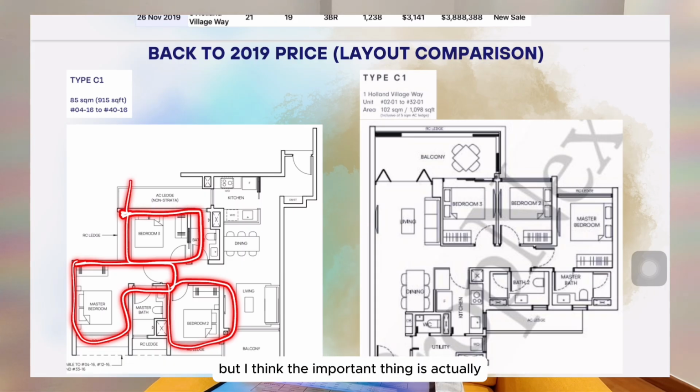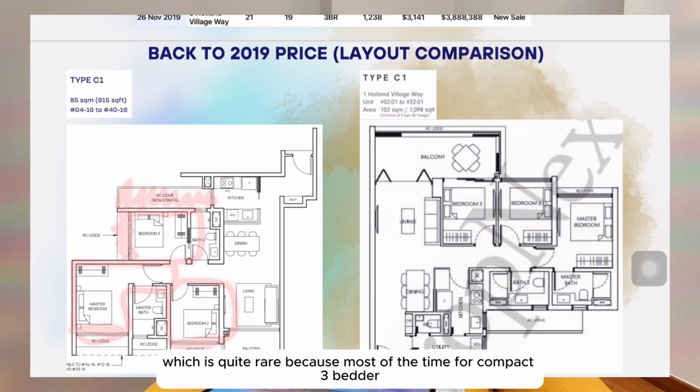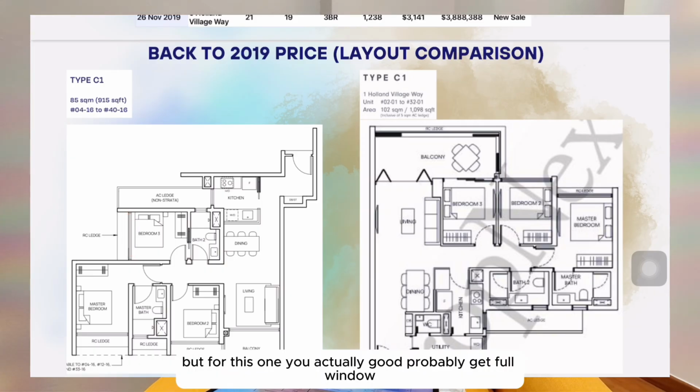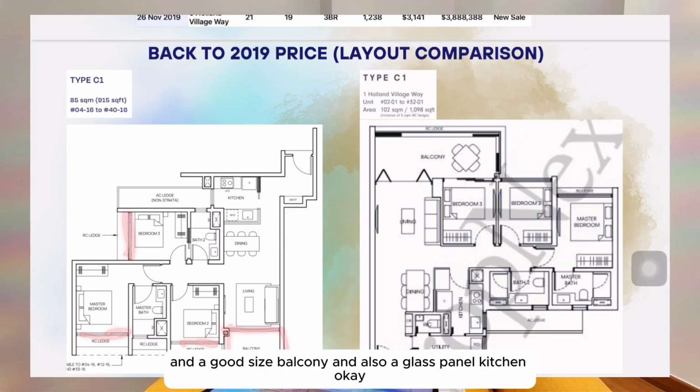But I think the important thing is actually the aircon ledge is behind this room and the window is actually on this side. Meaning to say that this window is going to be a full height window, which is quite rare because most of the time for a compact 3-bedder, a lot of the time the aircon ledge is actually behind the window of the third bedroom. That means your bedroom 3 will only get a half window. But for this one, you probably get a full window, a good sized balcony, and also a glass panel kitchen.